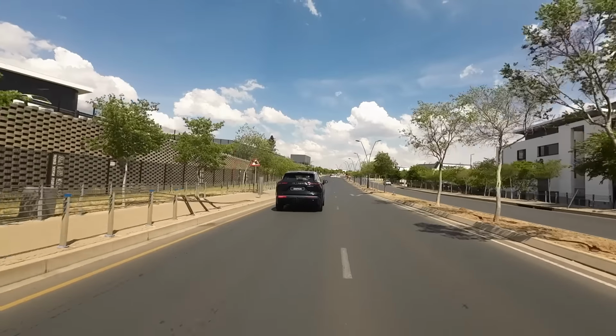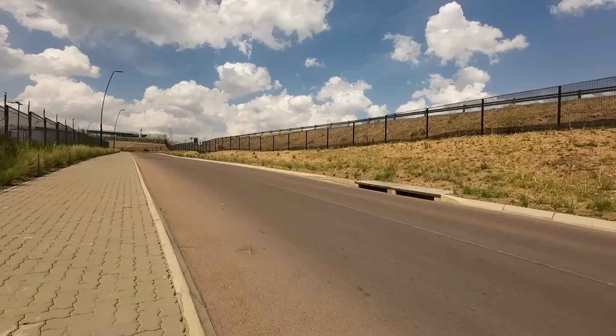I love you. I do love this car. I really love this car.